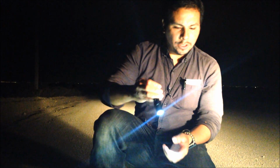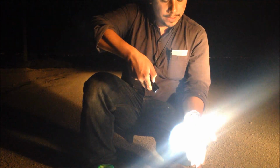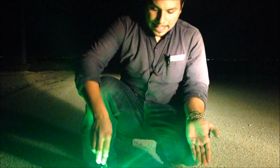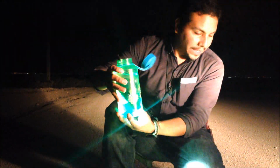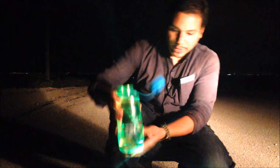So, really tough little light. Was just dunked in water. It can still change up. Really cool. These are cool effects for a party.